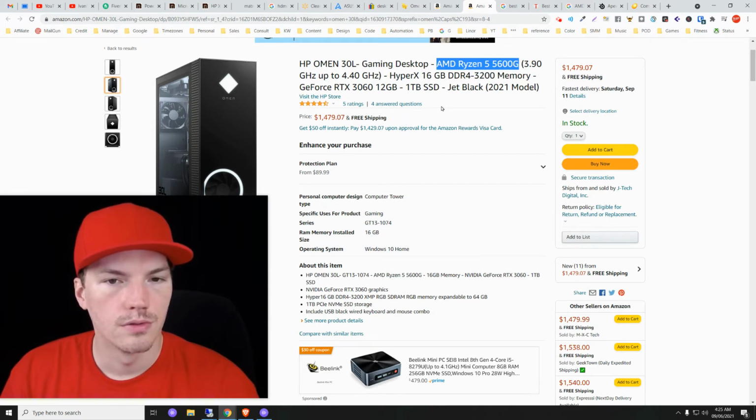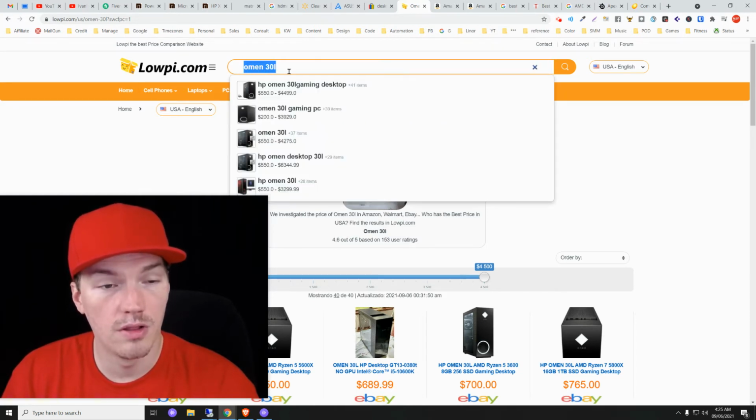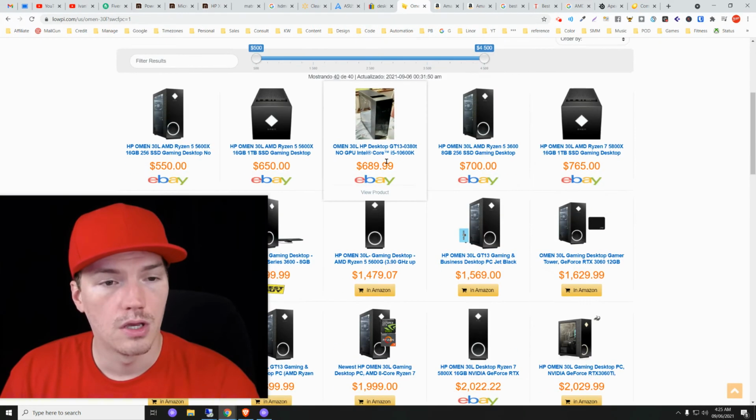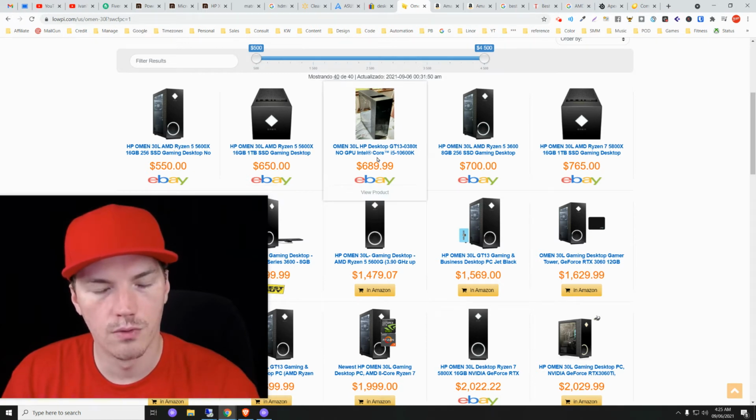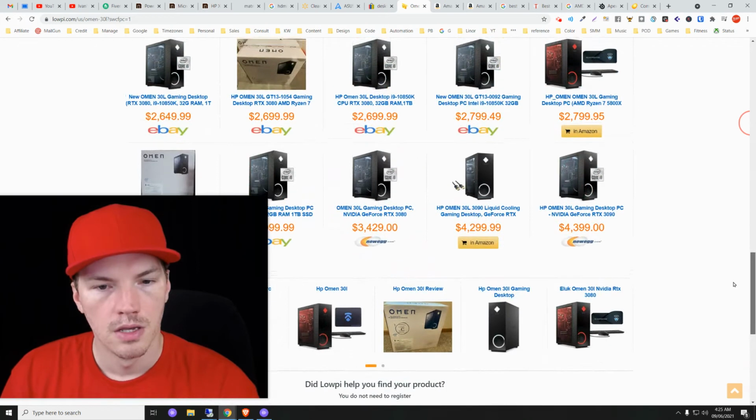And if you go with eBay, you can use an option like Low Pi. If you go to this site, lowpi.com, and put in Omen 30L, you can see a lot of results. It's like a search engine for shopping websites.